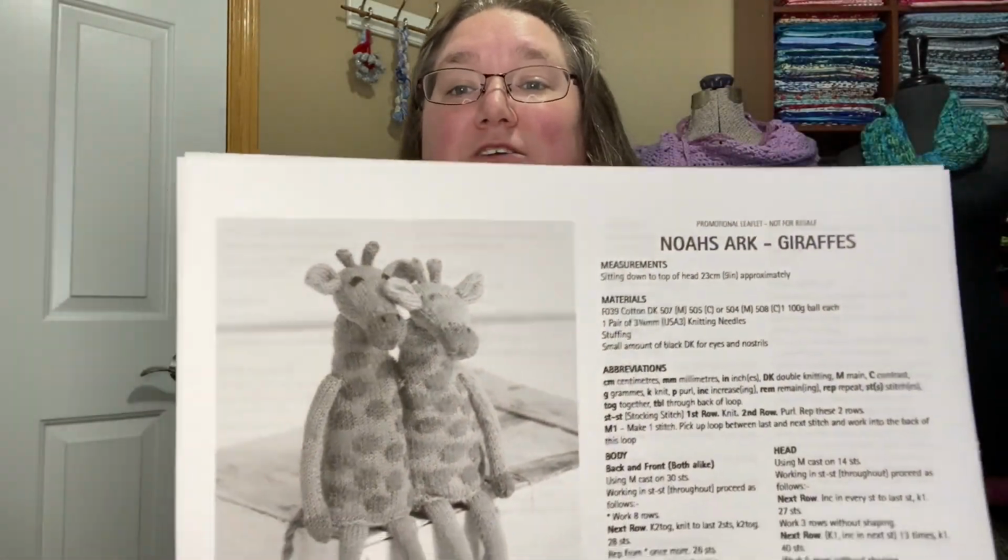It's Noah's Ark giraffes. There seems to be a Noah's Ark series with all sorts of animals. I have a black and white printer, so I apologize you can't see it in color, but use what colors you like anyway. For this pattern, they are using cotton DK and a US 3 knitting needle, a 3.25 millimeter knitting needle. That feels like a small needle, because I was knitting socks on that with a sock weight yarn. But that's what the pattern calls for. If you're gonna knit it, tell me what you decide to do. I'll have this link down below, and thank you for bringing it up.